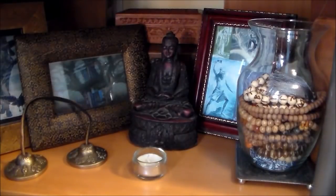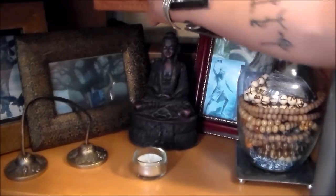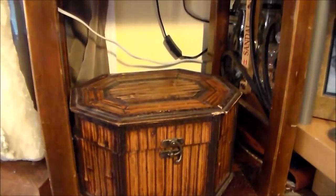And there it is, back to being all set up again. See what I mean about this, the tarot deck box right here? I can just lift it right up and over and have really, really easy access to that. That makes me happy.